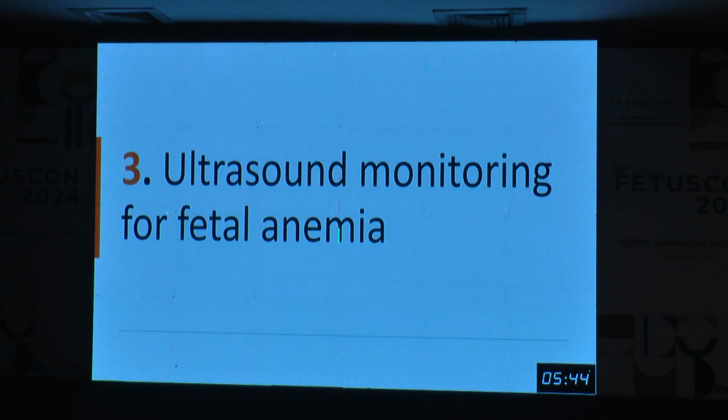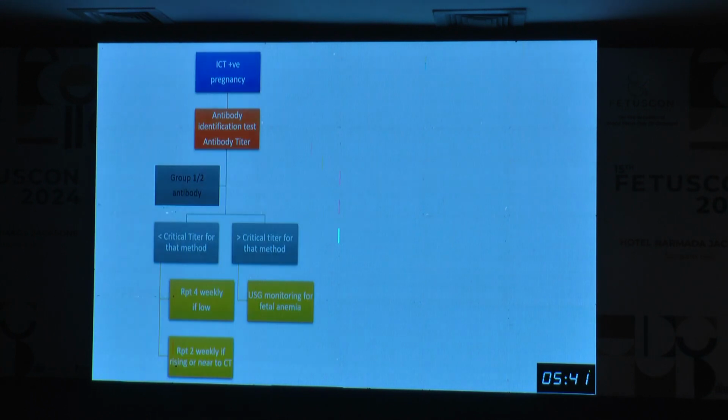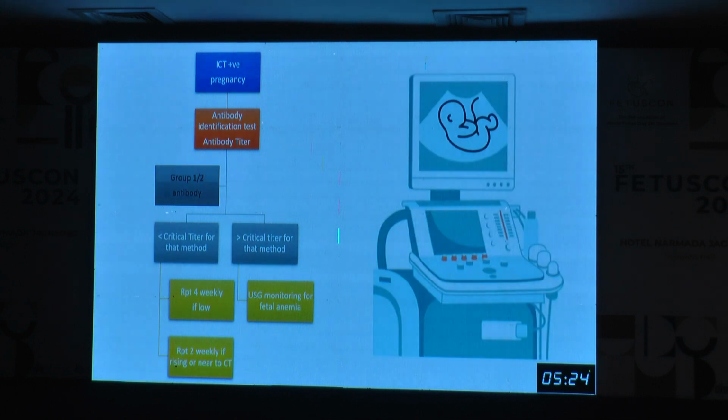Now the third key message is ultrasound monitoring for fetal anemia. Now you have an ICT positive pregnancy, you do the antibody titer and the antibody identification, you find out it's a strong antibody, you look at critical titers. If it's above the critical titer is when you know that this baby is at risk for fetal anemia, and that is when you start ultrasound monitoring for anemia.